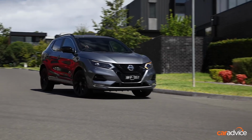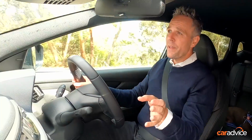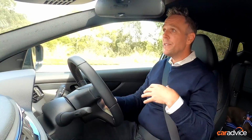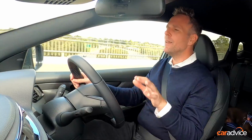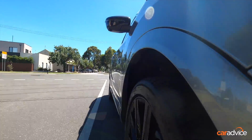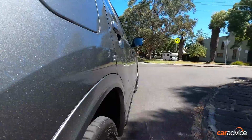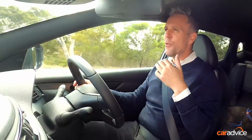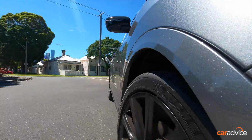But while it might not be the last word in dynamic performance, what the Qashqai does better than many other cars on the market, including ones that are priced well ahead of where it is, is its ride comfort and compliance. It is a tremendously comfortable car, even on these big 19-inch wheels. I'd actually go for a lower size, so you do get a thicker tyre and thus an even more comfortable ride. But there's no harshness, there's no thumping. It is just a nice, comfortable suspension setup.